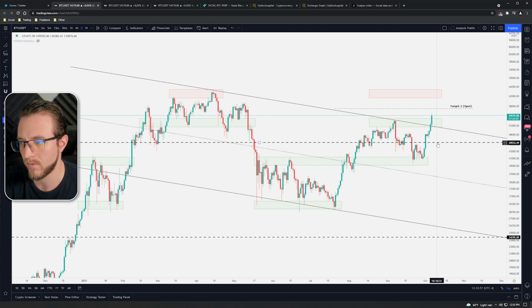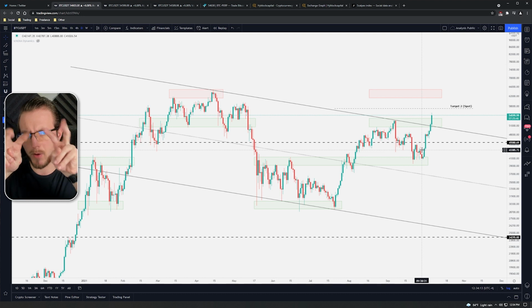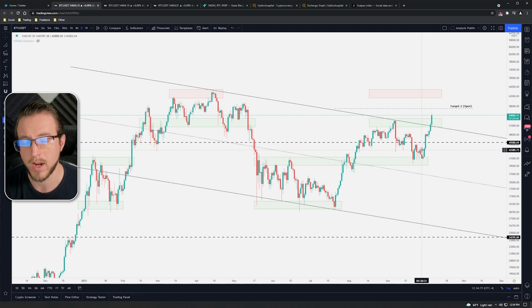We never retested 45K, which is a little bit worrisome for me. We floated around this consolidation area here between about 47 and 48.5 for only 2 candles, and then we just really started rocketing off. So everybody's been going in full up only mode and stuff like that. Be very careful with that.